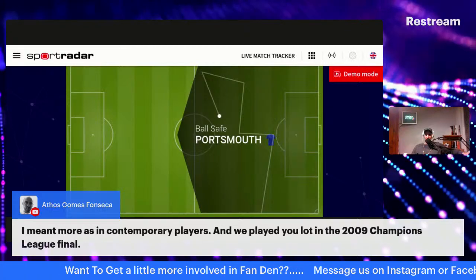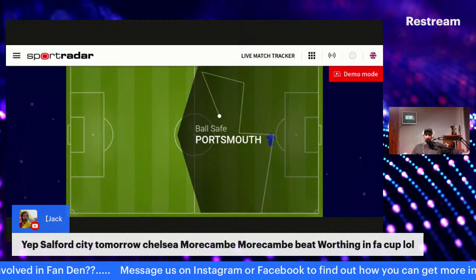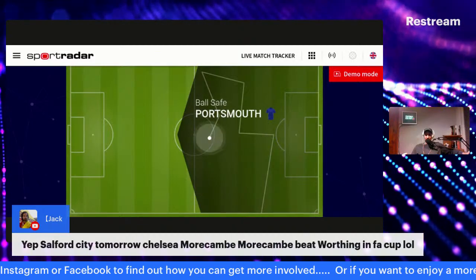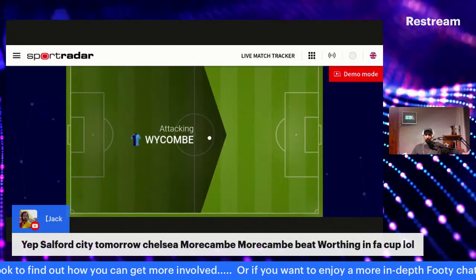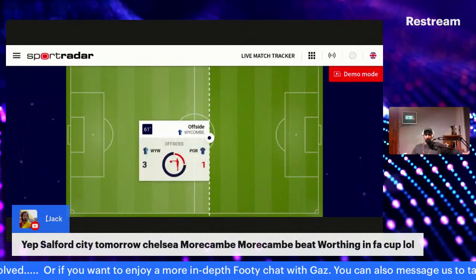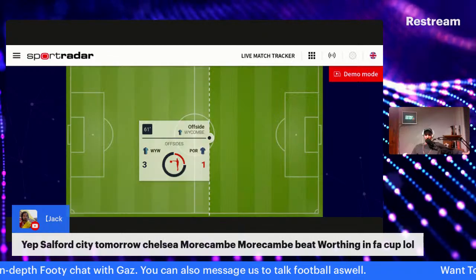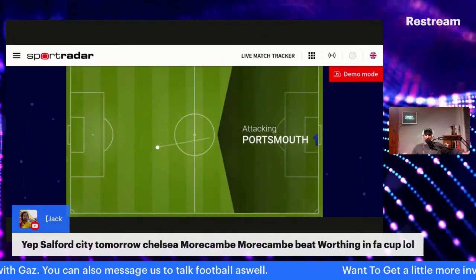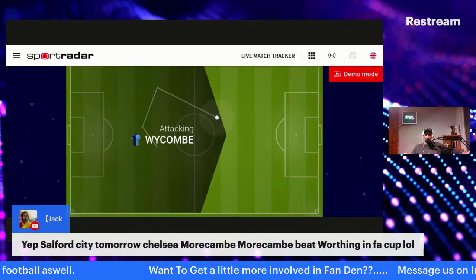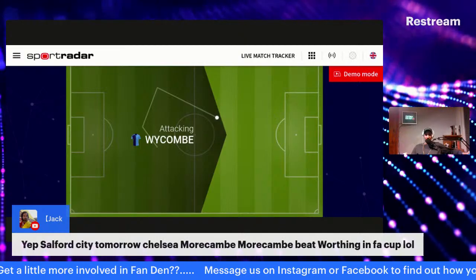Portsmouth now with the possession on this near side. Wycombe trying to challenge for it, as Portsmouth just play it back into the centre of the field. Wycombe coming to press the ball. Now it's worked out wide on the far side as Portsmouth come forward. Wycombe again coming to press the ball as Portsmouth just play it back to their centre backs there. Now it's switched back out wide on this near side as again Wycombe challenge. Portsmouth forced to play it all the way back to the goalkeeper.